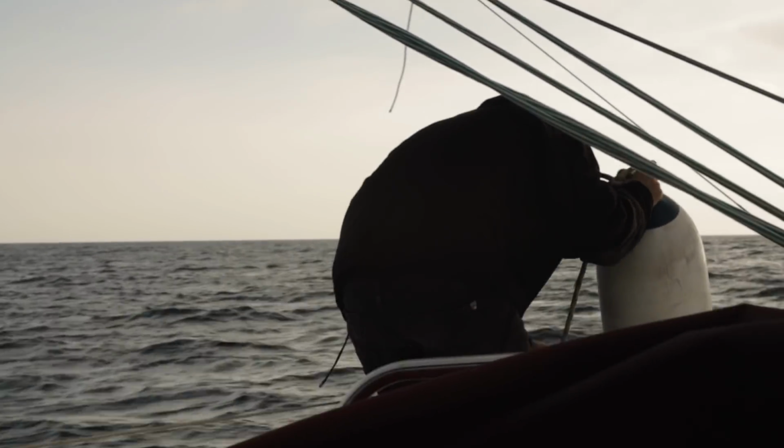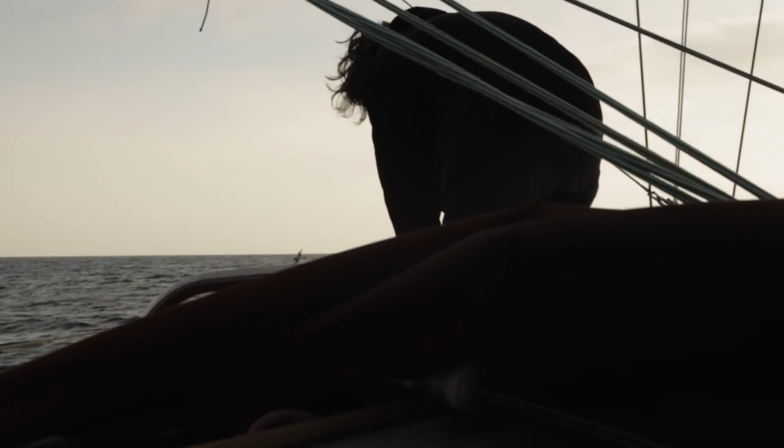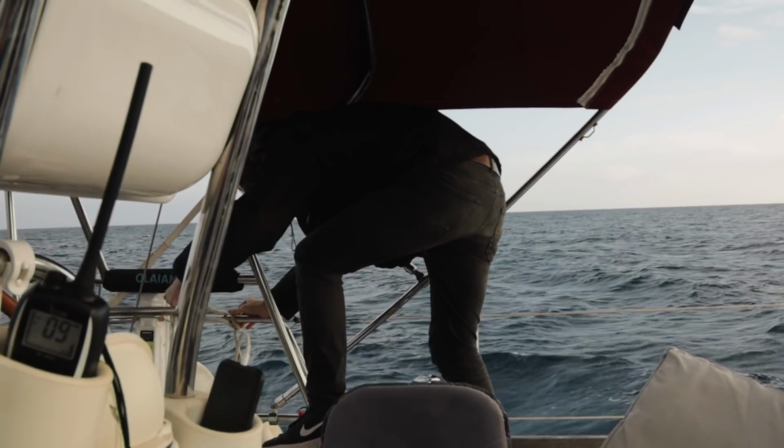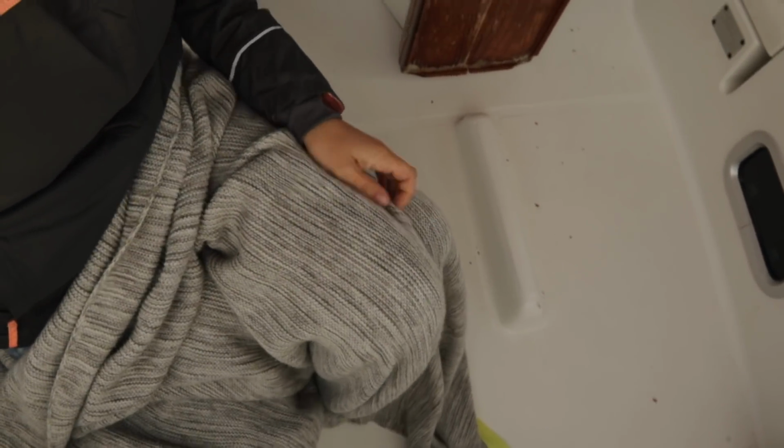Like an old man with a big stick. It's so funny. Alex is doing the work because I'm not feeling very mobile today. I'm so cold. Look at this. Under my nice blanket, like a real grandma. My hats and everything. And I just film Alex from the cockpit from my comfortable position while he's doing all the work.